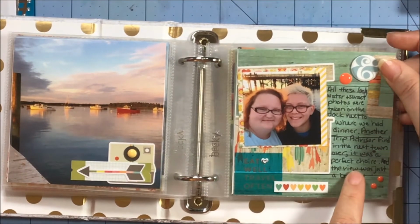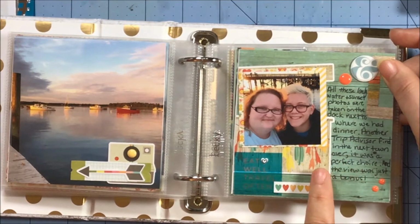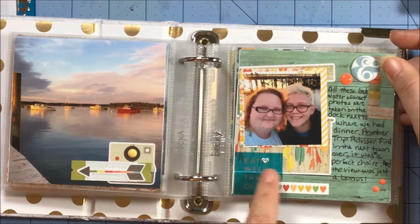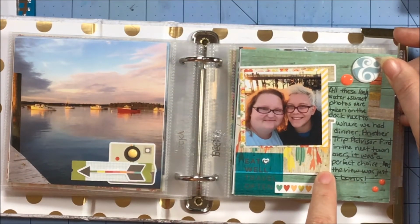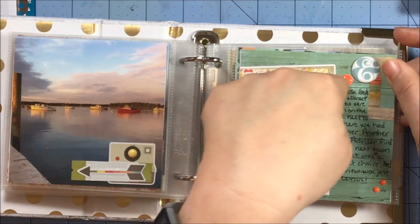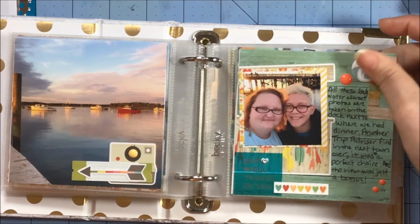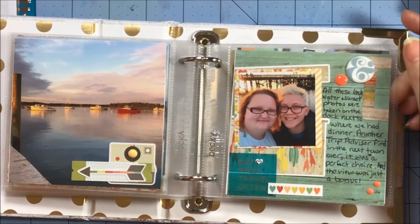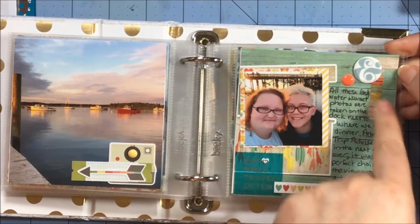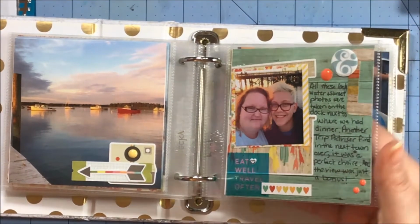And then here's another one, and this is one I did some journaling on. I said all these lovely water and sunset photos are taken on the dock next to where we had dinner, another TripAdvisor find in the next town over. It was a perfect choice, and the view was just a bonus. This is a sticker behind me. It's actually a lemonade stand, but I covered up where it says lemonade with the photo and the frame, and it looks really cute. It looks kind of like a surfboard stand, so with the dock behind us, it makes sense to me. And then I used part of a frame sticker, another puffy sticker, some enamel dots, another sticker, and another of the transparent stickers with another puffy sticker.